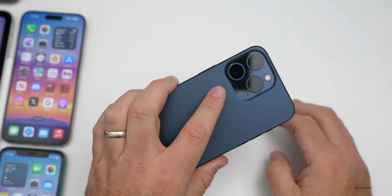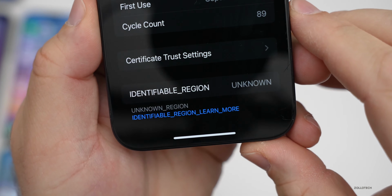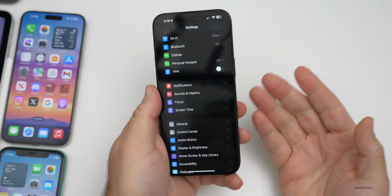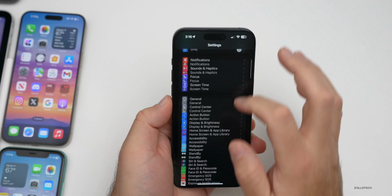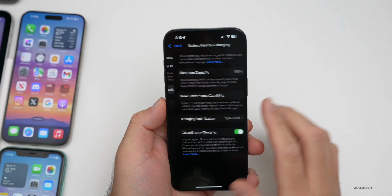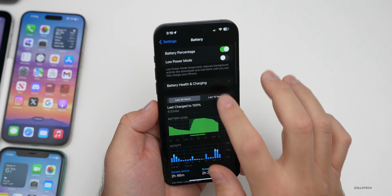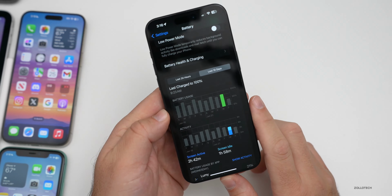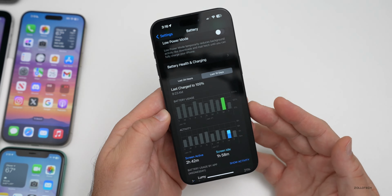Now, as far as battery, you may have already seen the battery cycle count here. If we go to General, then About, on my 15 Pro Max, I have 89 cycles, and unfortunately, they haven't added that feature to previous devices. I checked on the 14 Pro Max and haven't seen that. But as far as battery life, let's go to Battery Health and Charging. I'm still at 100%. And if we go back to Battery, it's okay depending on the day. This looks pretty terrible. Basically, by the time I go to sleep at night, I'm down to about 20%. Before this, it used to be 40.